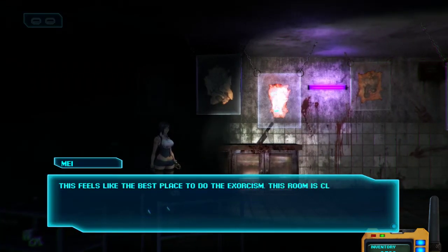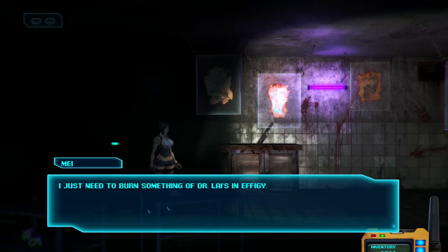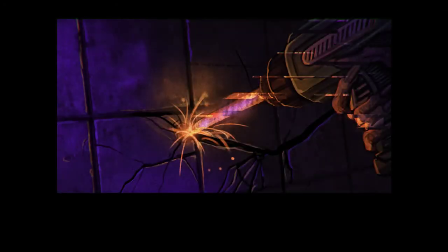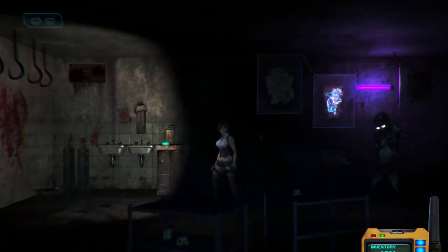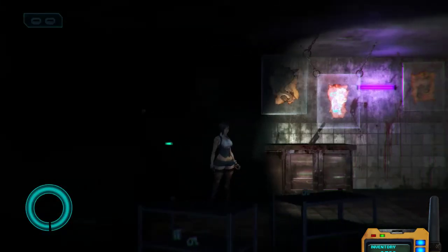Covered in blood, and this is the best place to do an exorcism. Just need to burn something of Leanne's in effigy. Suddenly, oh no! No! Evil doctor. No! And it's not allowing... Really? You're not allowing me to escape?